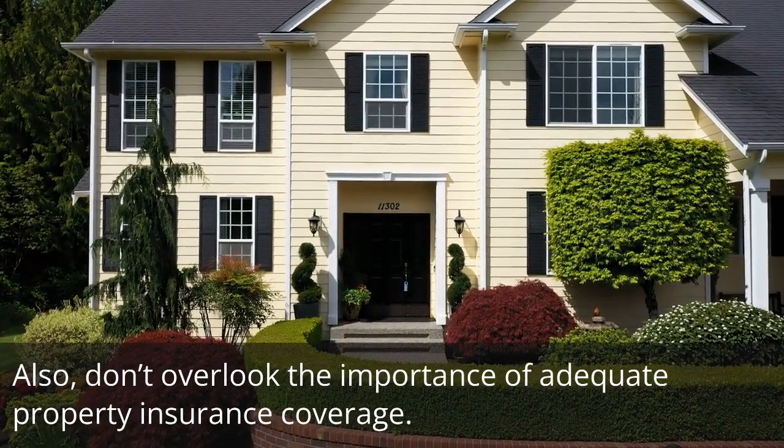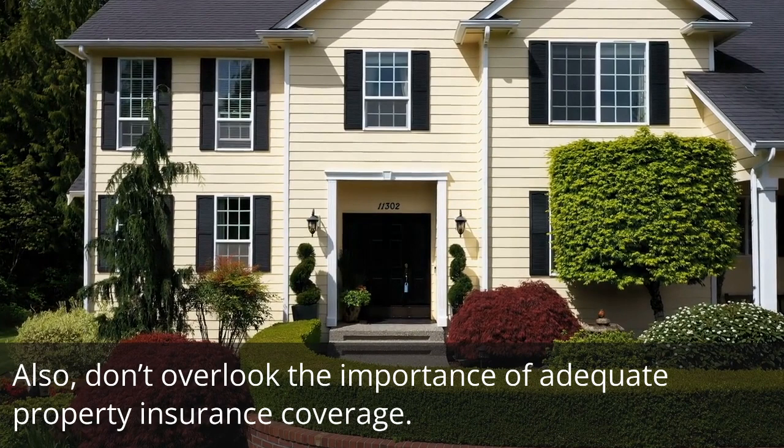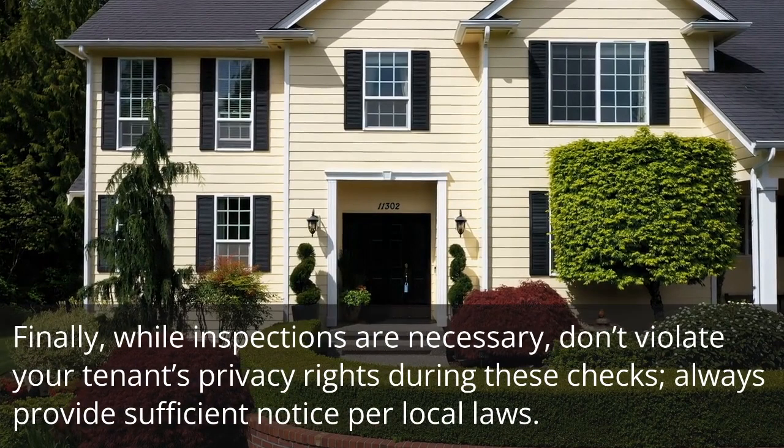Also, don't overlook the importance of adequate property insurance coverage. Finally, while inspections are necessary, don't violate your tenant's privacy rights during these checks. Always provide sufficient notice per local laws.